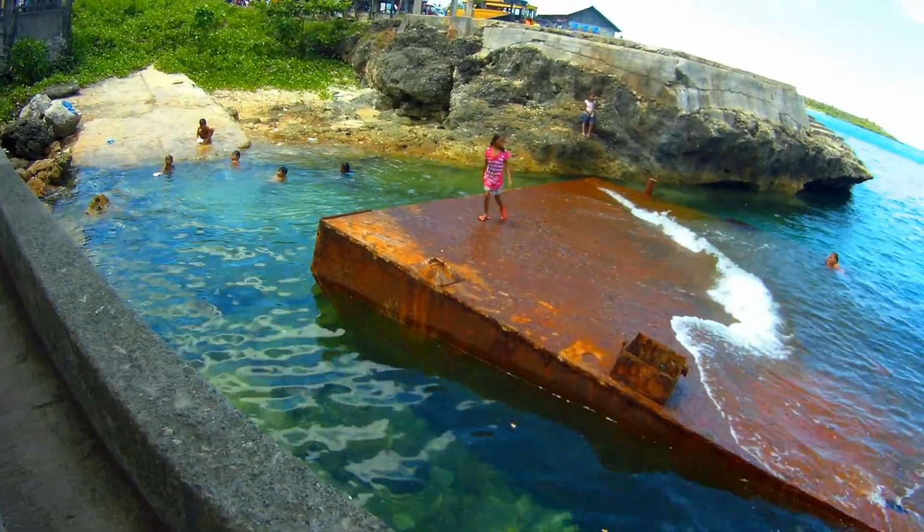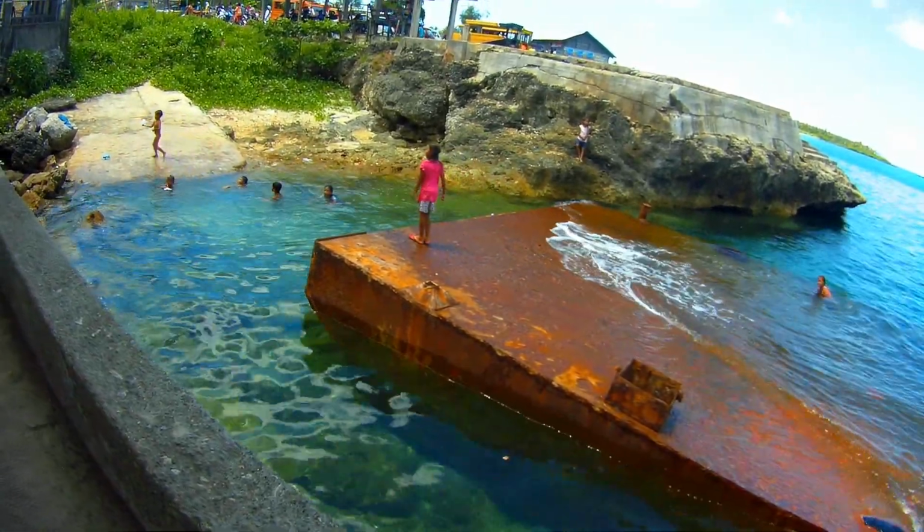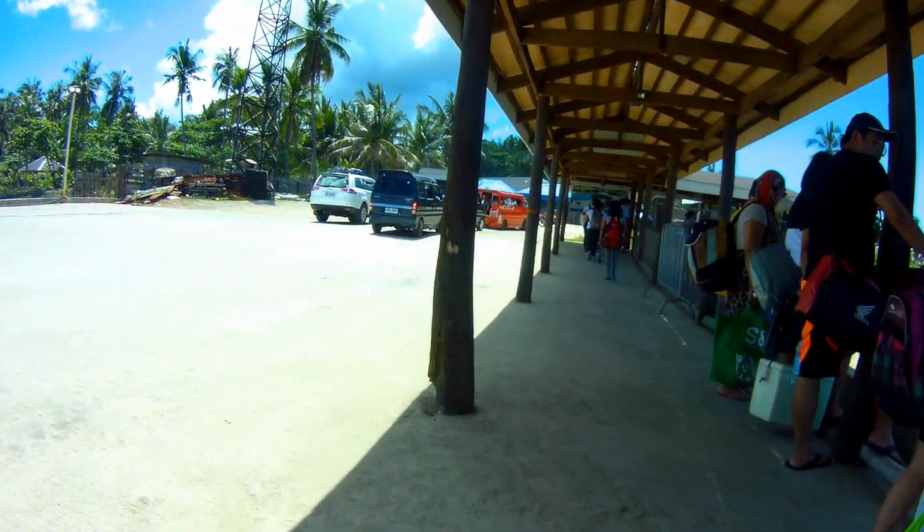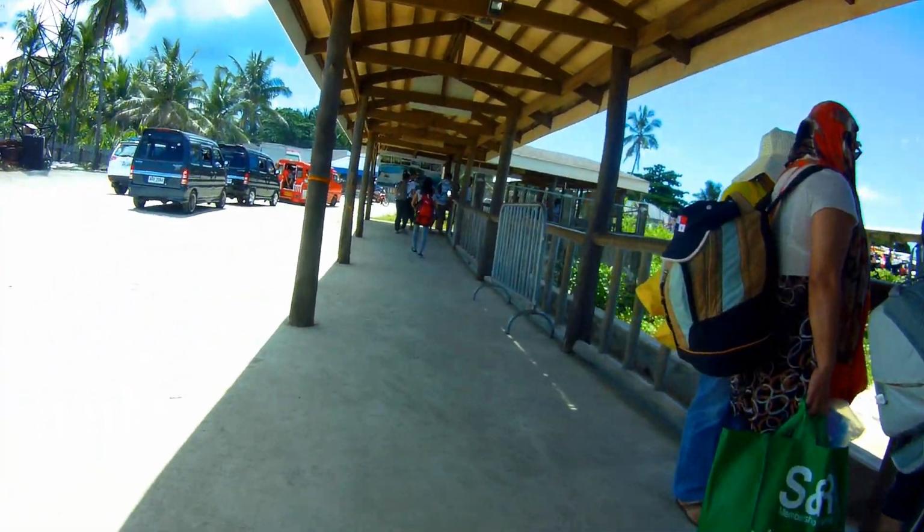I think these kids are diving for pesos. The tourists will throw money into the sea, and the kids will dive to get it, and that's their reward.